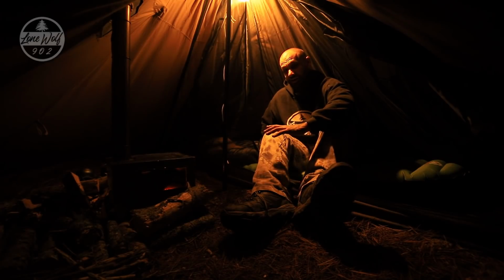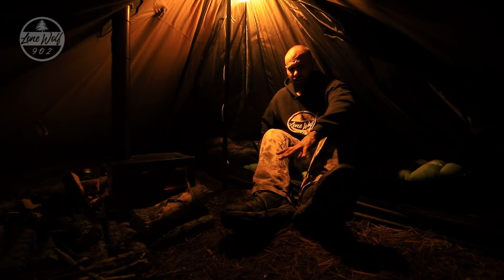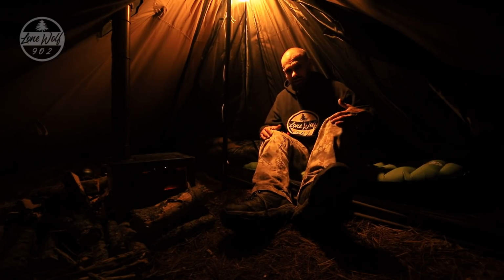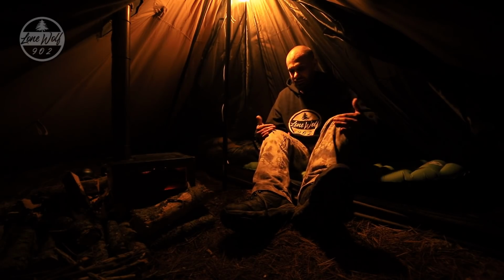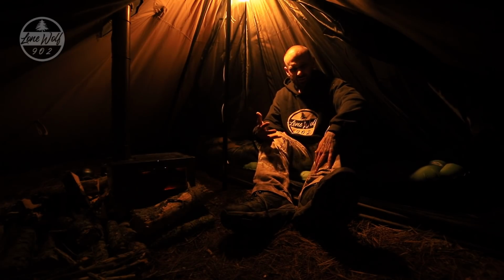All right, guys, well, it is totally dark outside right now, and I'm just getting inside of the tent. I am itching to get out of these clothes. The ground in this area is totally wet, so all day kneeling down in the ground, my knees are soaked, my butt's soaked from sitting on the ground, and I just really want to get changed.